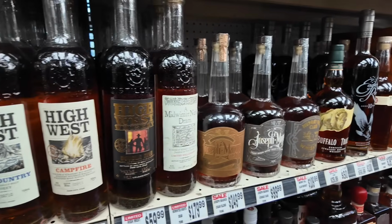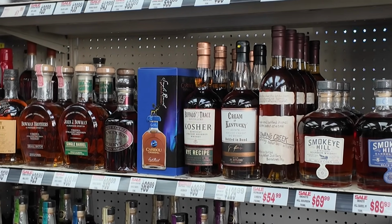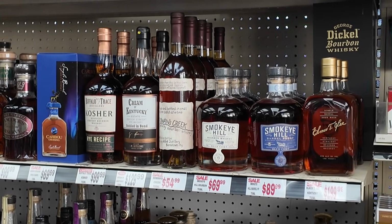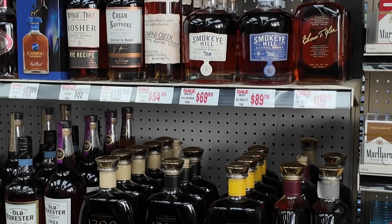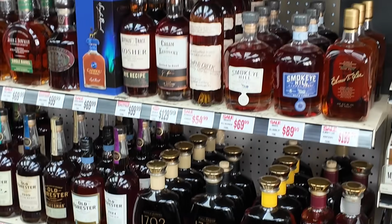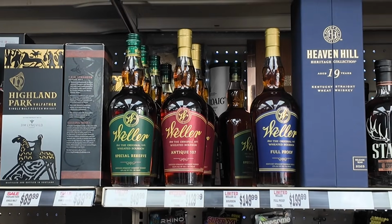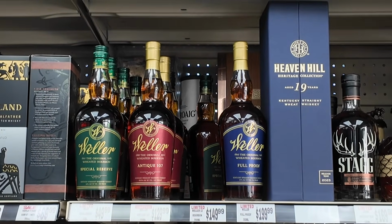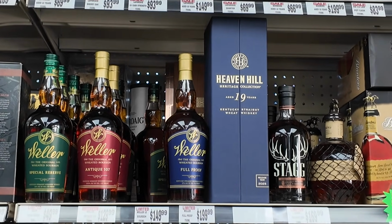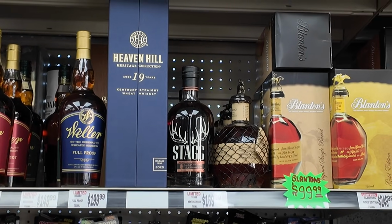All right, so we have some John Jay there. Some kosher Smoke Eye Hill. They got the blue corn cask strength or barrel proof there. Some Elmer T. And up here we got some Weller Special Reserve Antique 107 for $129. That's a fair price. And then the full proof. How much is the Heaven Hill 19? Do you know? It's a lot. Okay, I have one. It's cool. I just was asking for everybody.